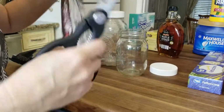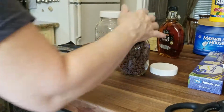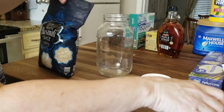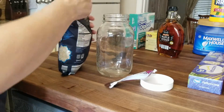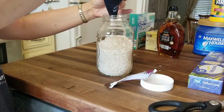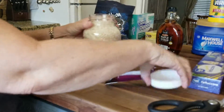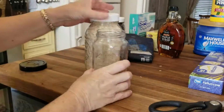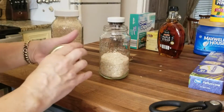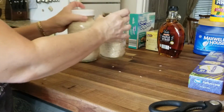One way that I try to keep my items fresher longer is to transfer them from the boxes and bags into an airtight container. And transferring your food to airtight containers doesn't have to involve a huge investment. I just reuse a lot of the jars that I get from my groceries.